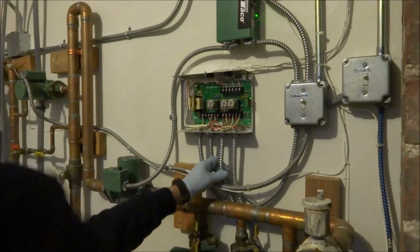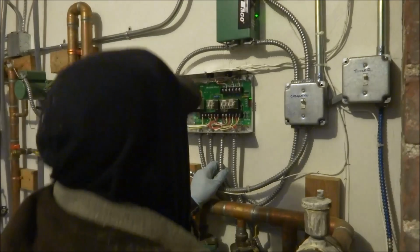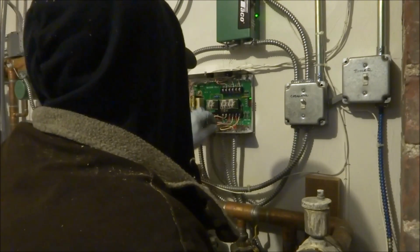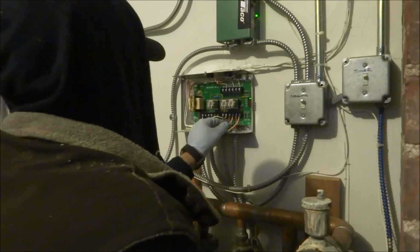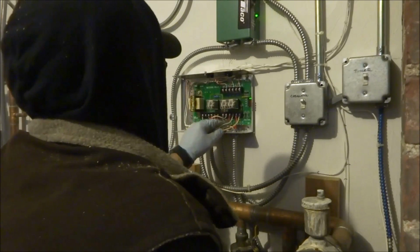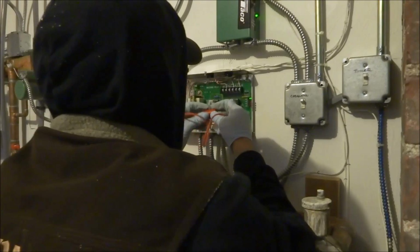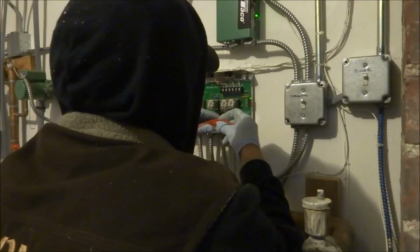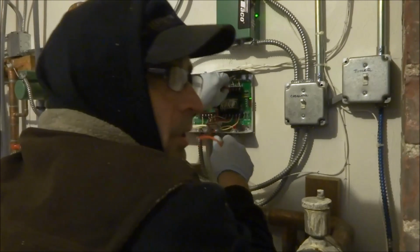This is the one right here. What is this? It's this one right here. That's the second. That's zone 2. Jump out zone 2, jump out the thermostat. We'll see if it works. You guys see?